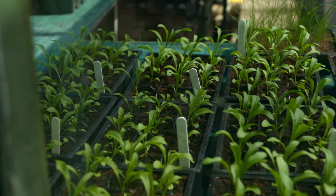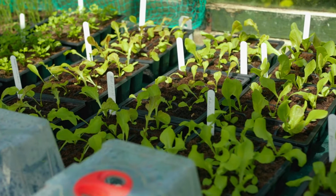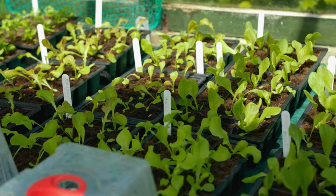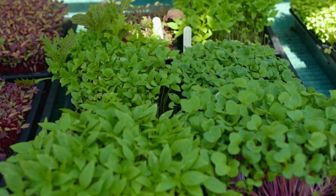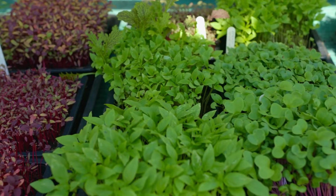You'd be sowing not all at once, but over a period you'd sow every 2 or 3 weeks, and so it's quite intensive in that case. And records are key, and we keep a lot of dates going. We also produce microherbs. Again, that's quite intensive, but it's done on a regular basis, again, of sowing.